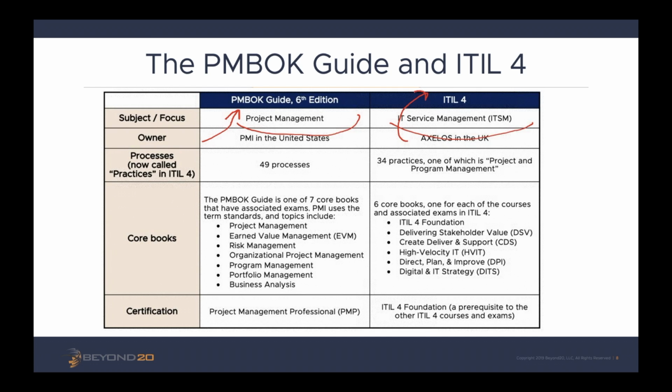Axelos in the UK is the maker of the ITIL 4 framework. And within those frameworks, there's some interesting similarities. So in the current edition of the PMBOK guide, there are 49 processes. The 7th edition will be coming out early next year. Whereas in ITIL 4, there are 34 what's called practices.